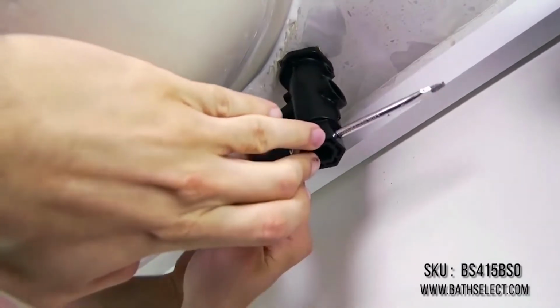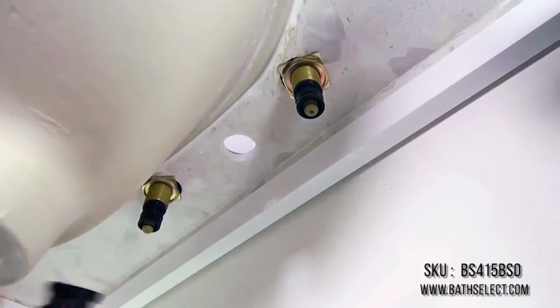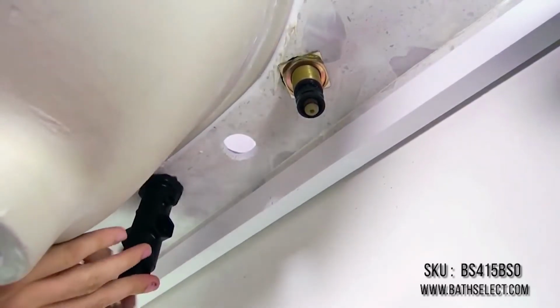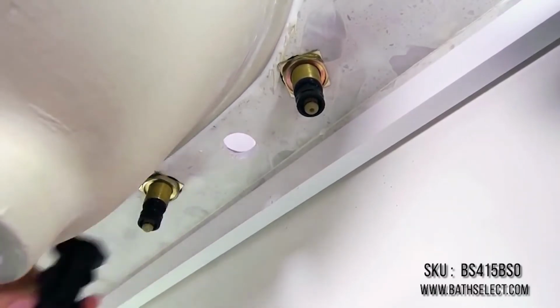Tap height, 6.7 inches, 17 centimeters. Spout height, 4.7 inches, 12 centimeters. Spout reach, 3.18 centimeters.